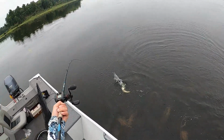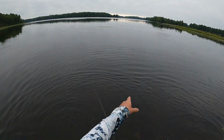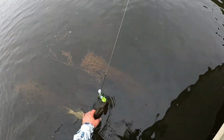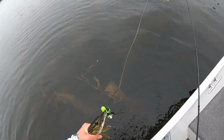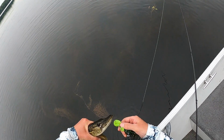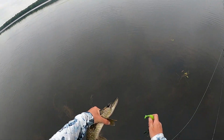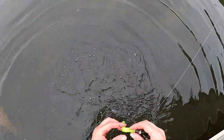Well, there's our first victim on the new buzzbait. Northern came out right here and hit it. Hopefully he doesn't wreck the rubber of the lure. It's always exciting to see a fish hit a topwater lure, even if it's a small one. Of course, it's way more exciting to see the big ones do it.